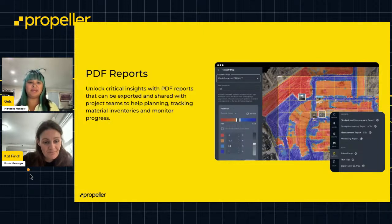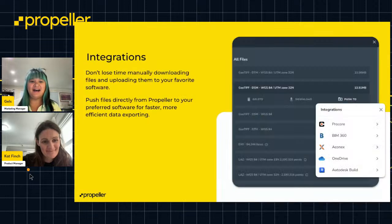Yeah, and I think the big thing with PDF reports is that it's supported in the way that your business functions. So obviously we've got the digital versions that are in Propeller, but also a PDF is a PDF. So if you want to share that digitally, or if it ends up as a piece of paper on someone's desk, but that's the way they like to consume information, we support it. So I think that's awesome.